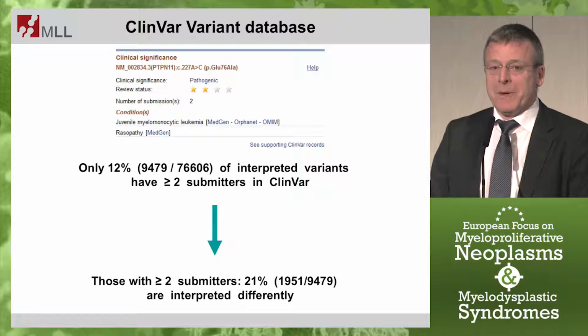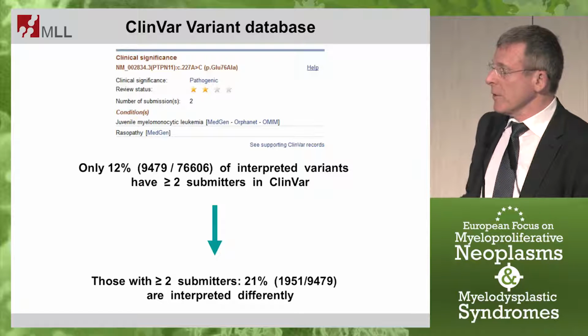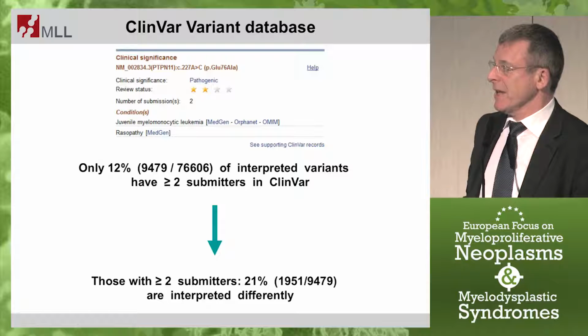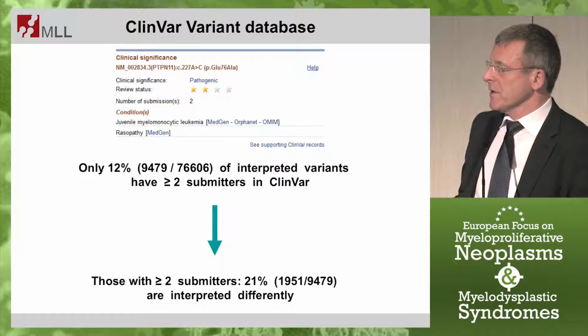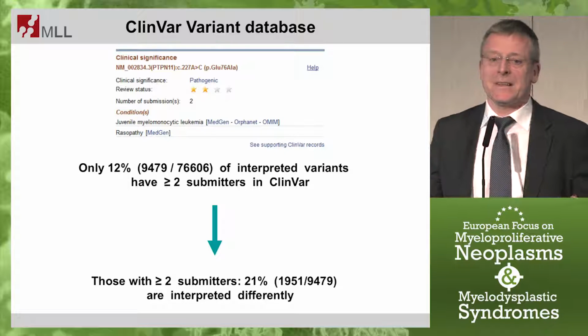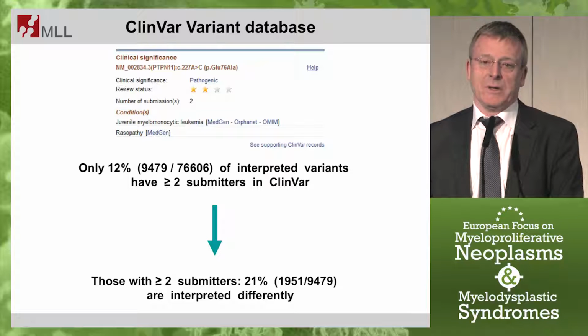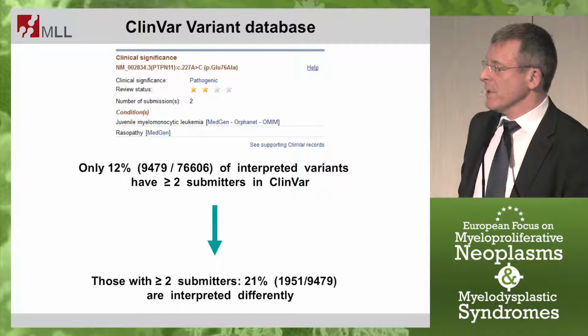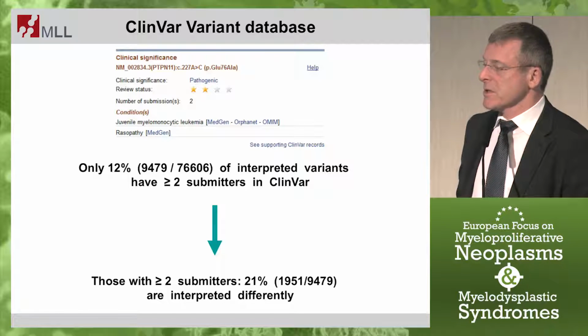Why is this so problematic? Because if you look in one of the best databases, promoted by the NIH, the NCI and the American government, a lot of the genes submitted were submitted by only one submitter, and very few have two or more submitters. But even if you gain information on a specific mutation from 2 or 3 submitters from all over the world, there is a problem: in 21% of those, the interpretation is different.